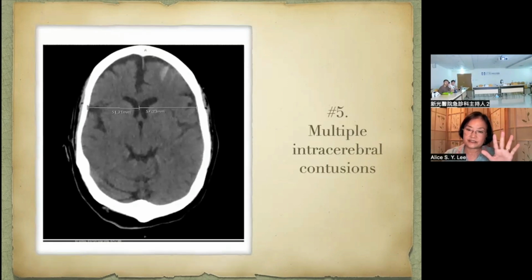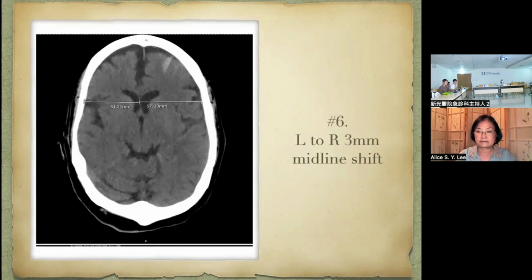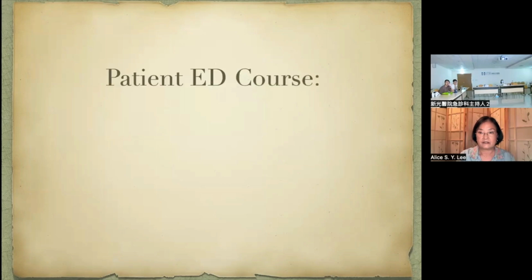The fifth injury, she had multiple intracerebral contusions. So this is a lady who was on Pradaxa, an anticoagulant, much more likely to have intracranial injury. And then the last injury, she had a slight midline shift from left to right, about 3 millimeters. It didn't affect her mentation, or at least not yet, when I was seeing her.